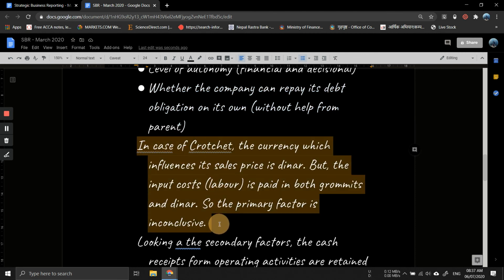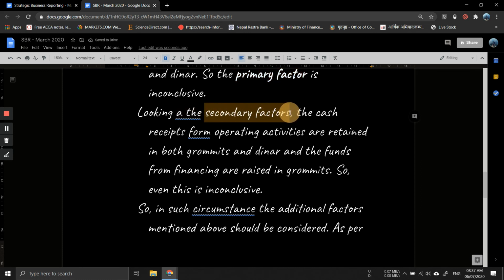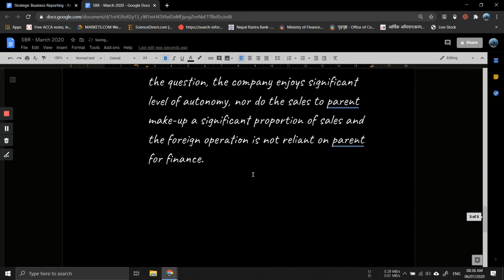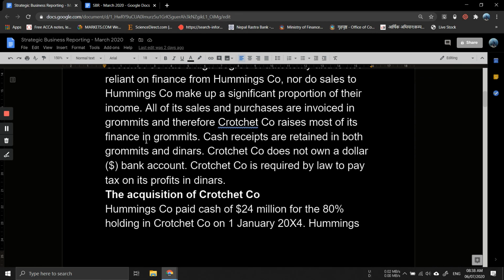In the first paragraph, I applied the primary factors, as you can see over here. In the second paragraph, I applied the secondary factors. Even this was inconclusive, so I applied the additional factors, and then I missed something. You know what I missed? Hence the functional currency of Crochet is Grommets. I forgot to conclude that.